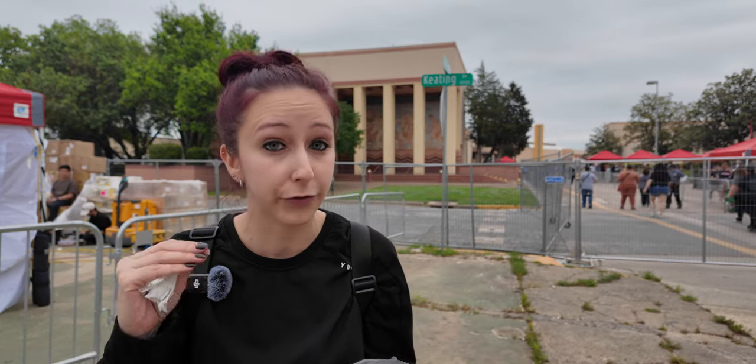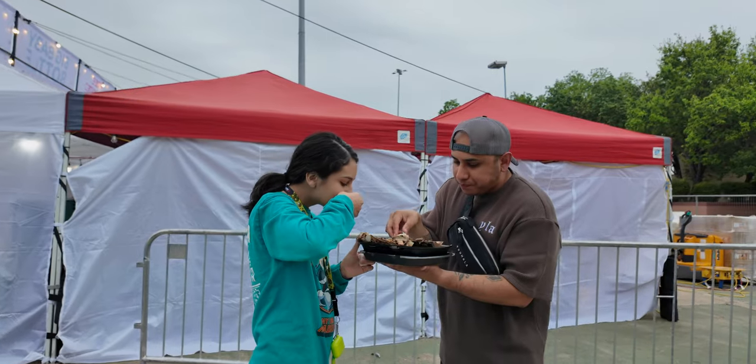Unfortunately, I don't think I can give this a 5 out of 5 just for the texture alone. I'm gonna have to drop it down to a 4 because the flavor's there. If you love the flavor of the meat and just marrow and savory, I would get this. I would stop and get this.